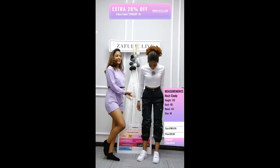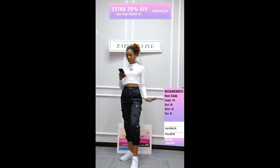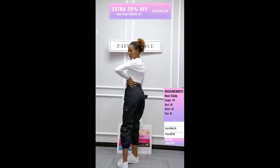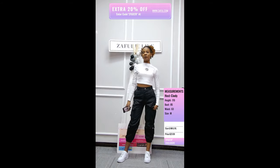Okay, guys, I'm changed for the next one. I'm going to talk about the next one. So guys, first have a look at it. Just see how cute it looks. So this one, have a look first: one leg, the other leg, from the back side, boom. So this is how cute these joggers are. So I'm going to talk about the pants right now.